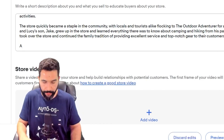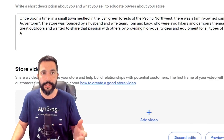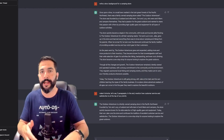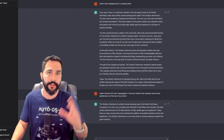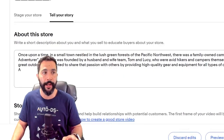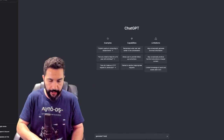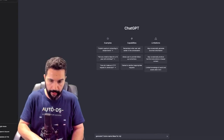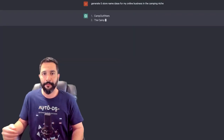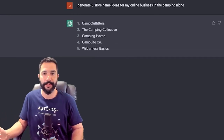Now in this example, I'm going to remove it, but we exceeded 1,000 characters. So what you can do, for example, is tell ChatGPT to keep it at 1,000 characters. Even after it writes it, tell it to revise the text and make it only 1,000 characters, and other things that you want to change. But anyway, this is something that's really going to help you out along the way. You can even think of store names. So here I'm going to write: generate 5 store name ideas for my online business in the camping niche. Camp Outfitters, The Camping Collective, Camping Heaven, Camp Life Company, and Wilderness Basics.